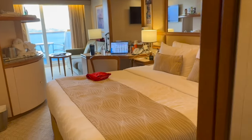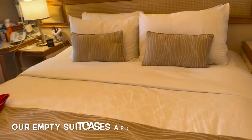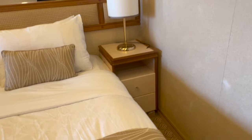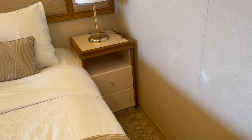And then here's the Princess Dream bed. And it is a dream, I'm telling you. I love it. It can be separated into two beds if you'd rather. Then you have two bedside tables with a shelf and two drawers in each one.